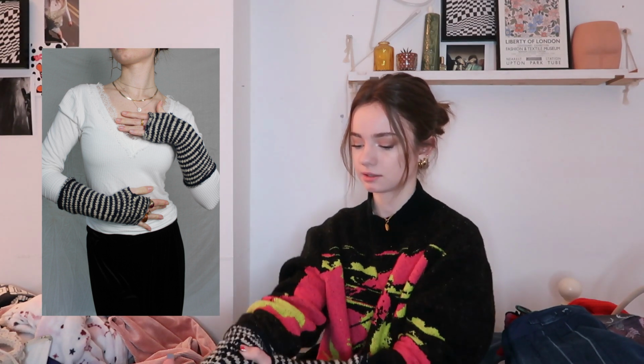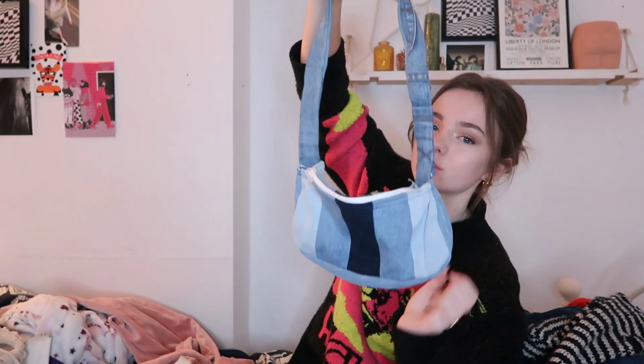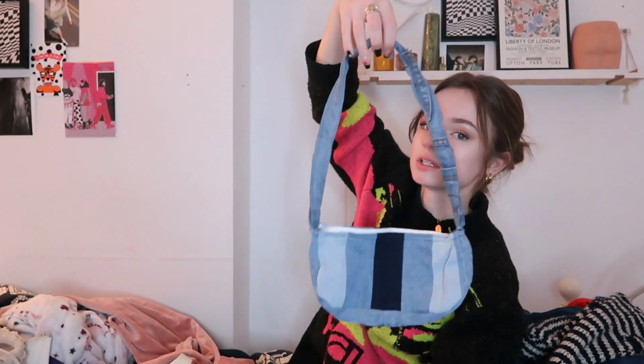What next? Right, these gloves are the bane of my existence. I love them. Should have made them in different wool because they make my hands sweat like hell and that's never cute. Two weeks of knitting and I've never knitted anything again. This bag is cute. I've not worn it anywhere because I also think it's ugly.